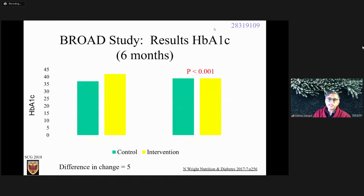HbA1c is a very cool blood test. It doesn't just tell you your blood sugar today, it averages your blood sugar over the previous 8 weeks. And so they followed that in this study.